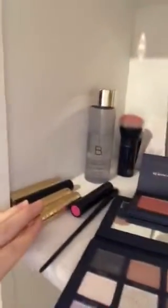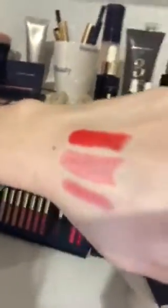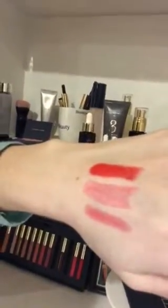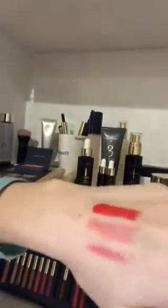And then for lips, we have 3 different lipsticks. I put them on my hand, if I can get that in front of me. So the top one is a Color Intense lipstick. The middle one is our lip sheer. And the bottom is our lip gloss. So you can see the difference in them.